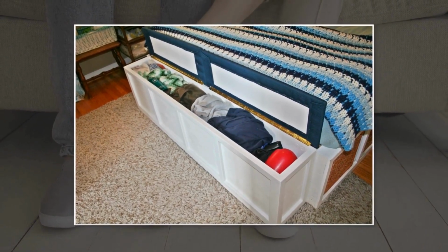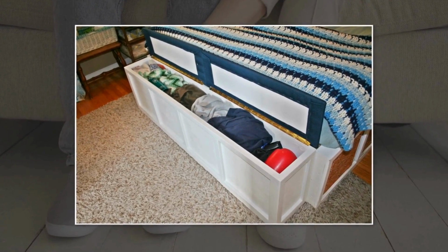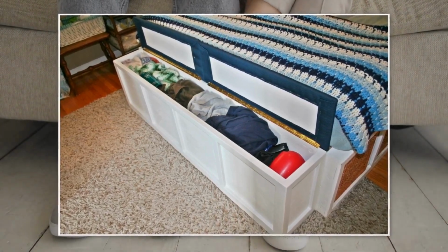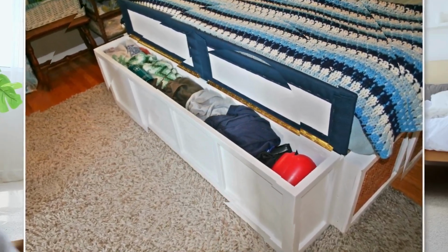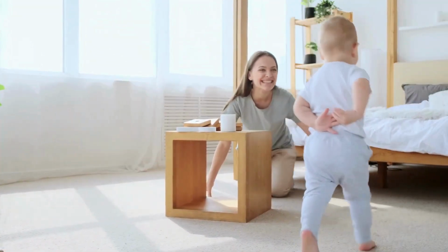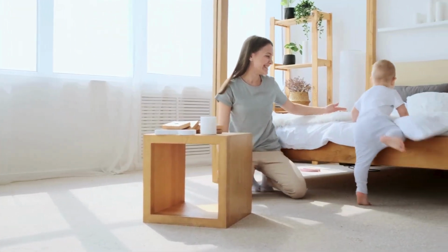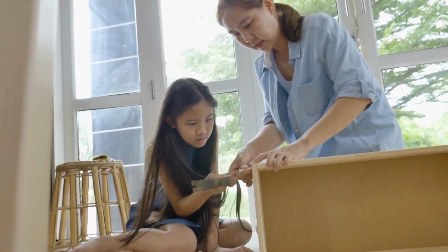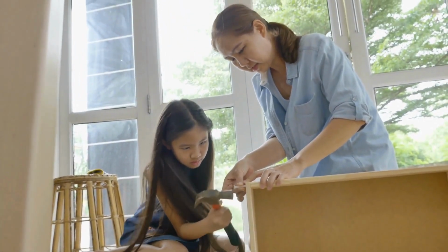It doesn't only provide you with a comfy place to sit, but also gives you some extra storage. You can keep your bedding, sheets, and blankets in a roomy compartment. Suppose you're someone who loves DIY projects. You can try to have this one by yourself. Match the style with your preferences. Moreover, you can adjust the budget regarding your capacity.